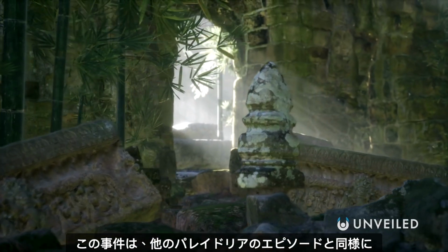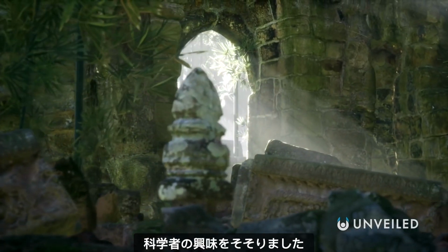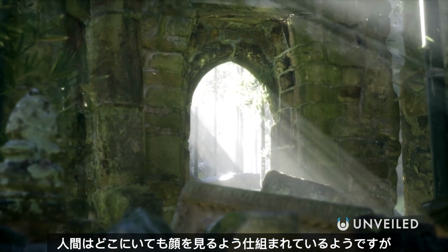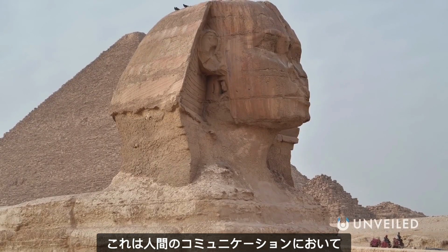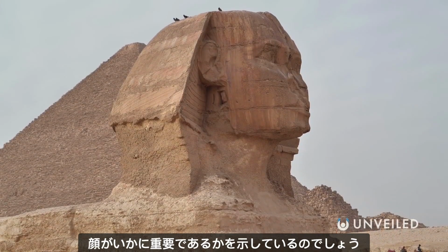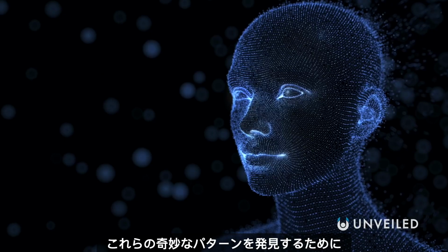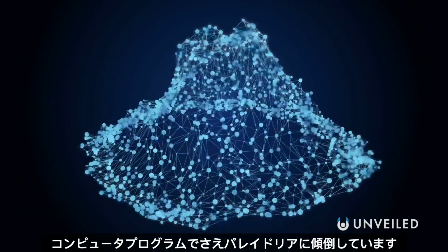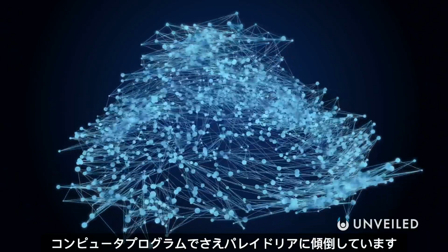The incident has intrigued scientists, as have other episodes of Pareidolia. It seems humans are just hardwired to see faces everywhere, probably because of how important faces are in human communication. We've already started training AI and algorithms to spot these strange patterns, with great success. But even computer programs have a penchant for Pareidolia.